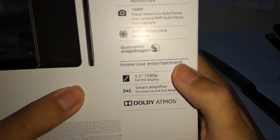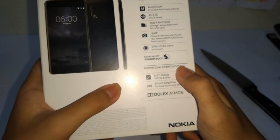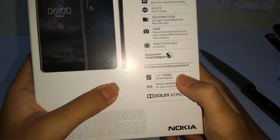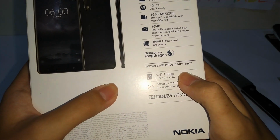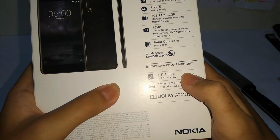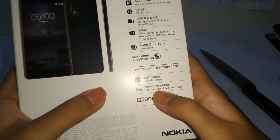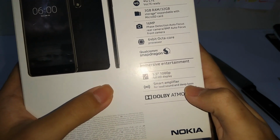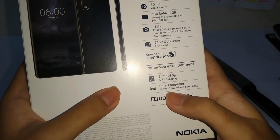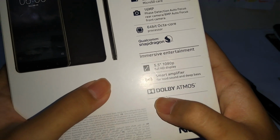So, next point they're trying to make here on the packaging is immersive entertainment. Now, this comes with a 5.5 inch 1080p Full HD display. So, you can expect a pretty good display on here. In fact, again, for the price I got it for, it's the best. And it also has a smart amplifier for loud sound and deep bass. And we might check that out in my review later.